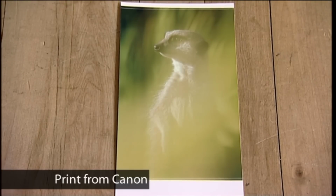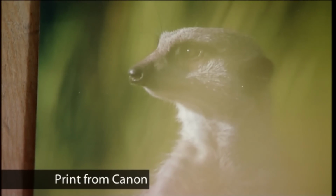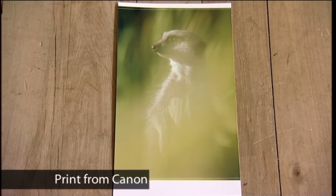It looks pretty good to me. It's photographically very good, actually. It's pin sharp, but do you know what? It's not very punchy. What do you think? Again, I think it could be just a little bit more guts in there to separate him a little bit more from the background. And I was hoping for a bit better.